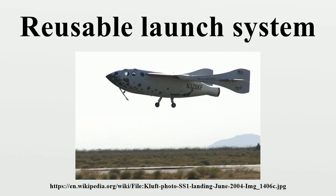The orbiter, which included the Space Shuttle main engines, and the two solid rocket boosters were reused after several months of refitting work for each launch. The external tank and launch vehicle load frame were discarded after each flight. However, several at least partially reusable systems are currently under development, such as the Falcon 9.